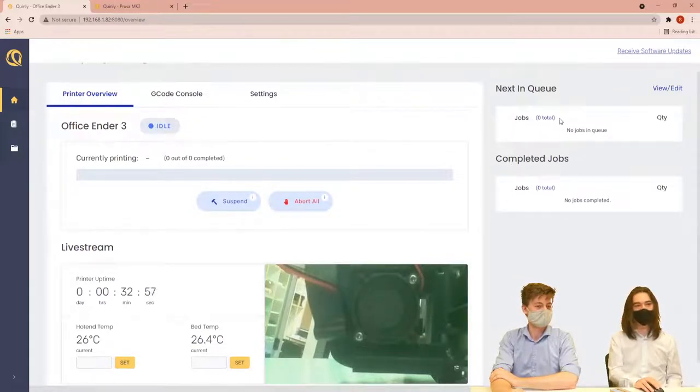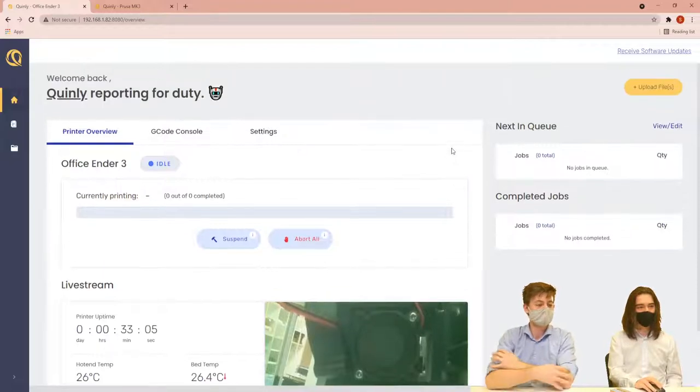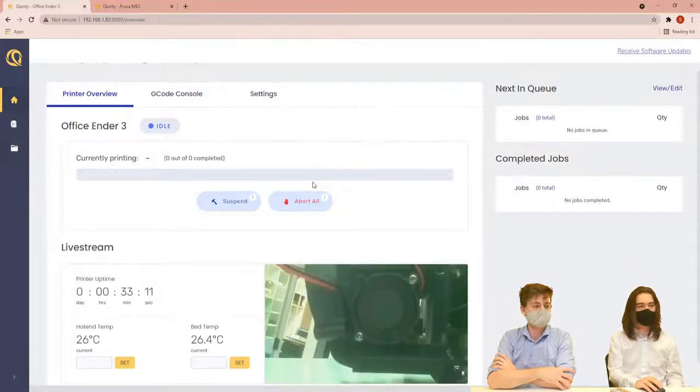On the right, you can queue up jobs, and it'll also show you what jobs were finished on that printer, and we'll talk through that as well. But it's basically everything you need to know for one of your production machines at a glance. It's got the same suspend and abort functions. Oh, show that it tells you what the buttons actually do now.